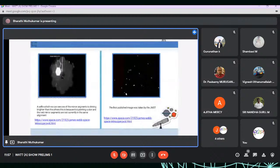These are the two different images. The first image is a selfie. One of the mirror segments is shining brighter, and the others look very dull. The reason for this is that the bright mirror is pointing at a star, and the other dull parts are not pointing at it. They are in a different alignment, so we can see the brighter part on one side, and the dull part surrounds it.